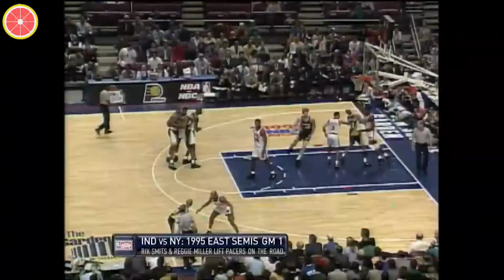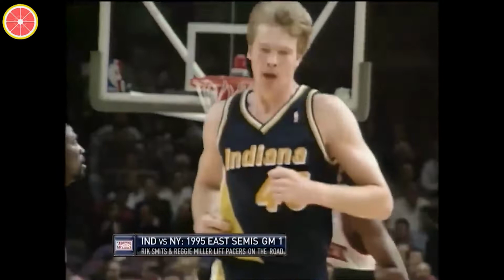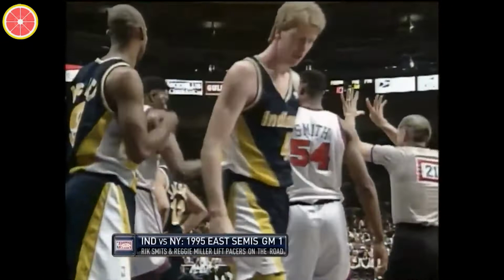Smits wide open in the post. There's the entry pass, and jams in Ewing's face. Every Pacer has now scored. Smits playing very aggressive with a sense of anger. Smits went right by Derek McKee, who fouled him.